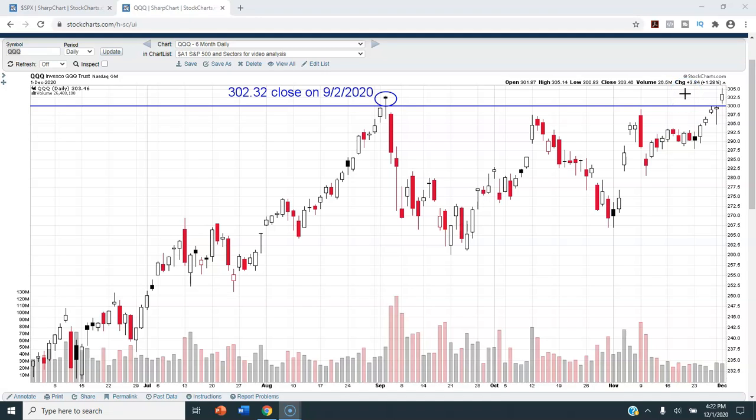The next chart that we're going to look at is for the triple Qs. Of course, the triple Q is the ETF of the NASDAQ 100, and the triple Qs were up 1.28% today, and we closed at 303.46, and that was a new all-time closing high on the triple Qs, and only the second day in history that the triple Qs have closed above 300.